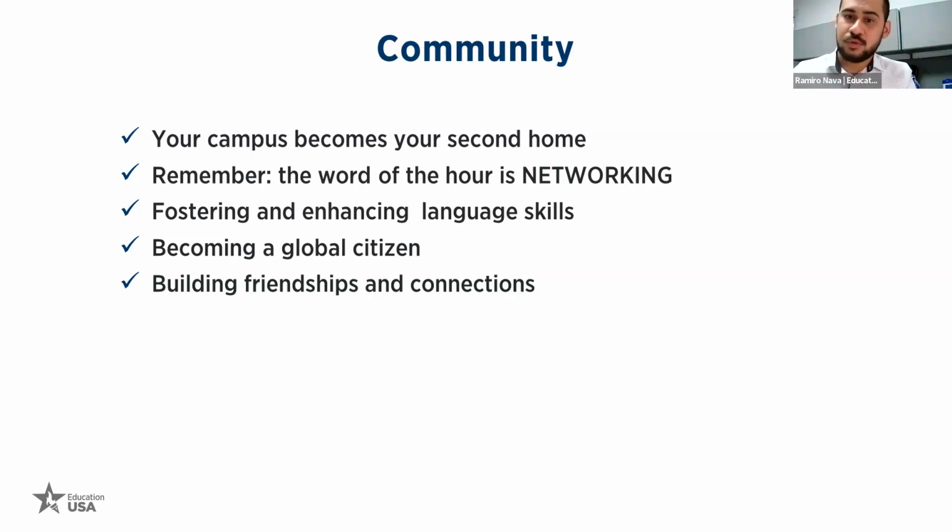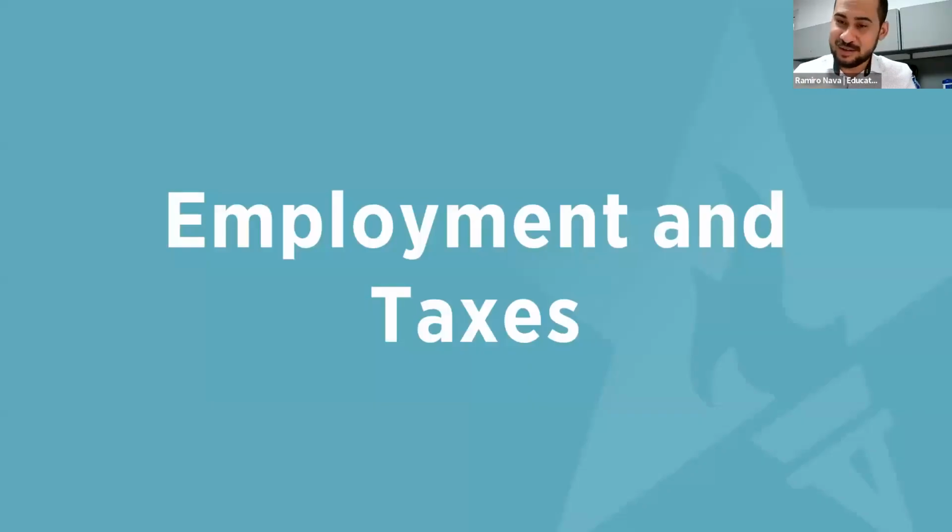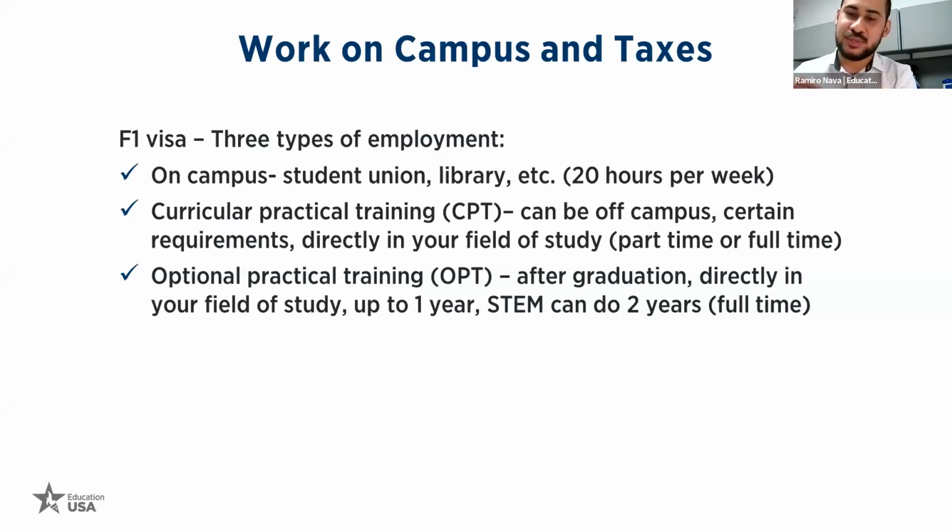And well, now we are going to go to another interesting part of this session, and it is called taxes and employment. Yes. Well, as an F1 student visa holder, you have specific employment options. The first type of employment is work on campus. This employment allows you to work for a maximum of 20 hours per week during the academic year in, for example, a library or another department of the campus.